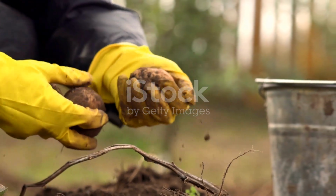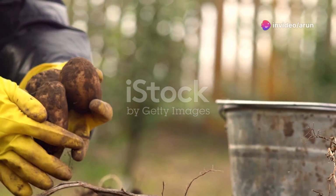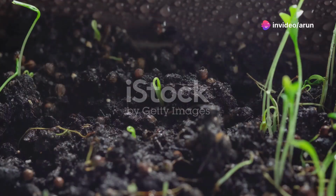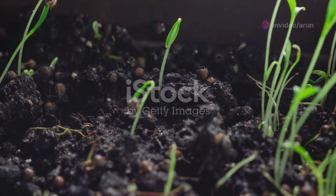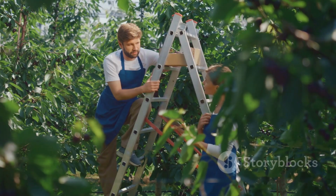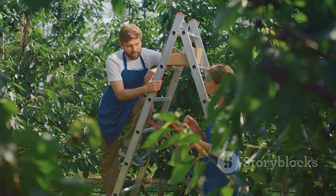Well, there we have it. A glimpse into some of the more surprising aspects of the gardening world. Remember, gardening is a journey of discovery, full of unexpected twists and turns. Keep an open mind, observe your plants closely, and trust your instincts.